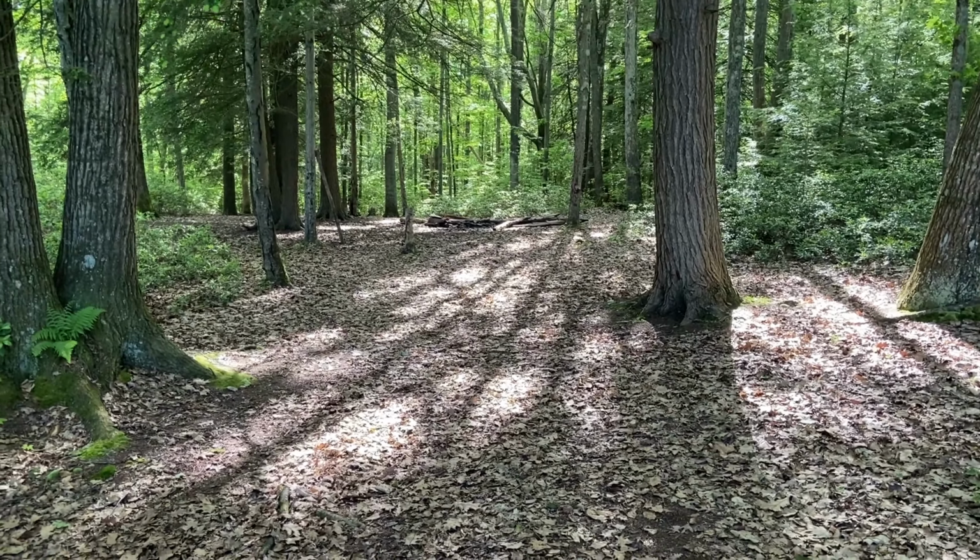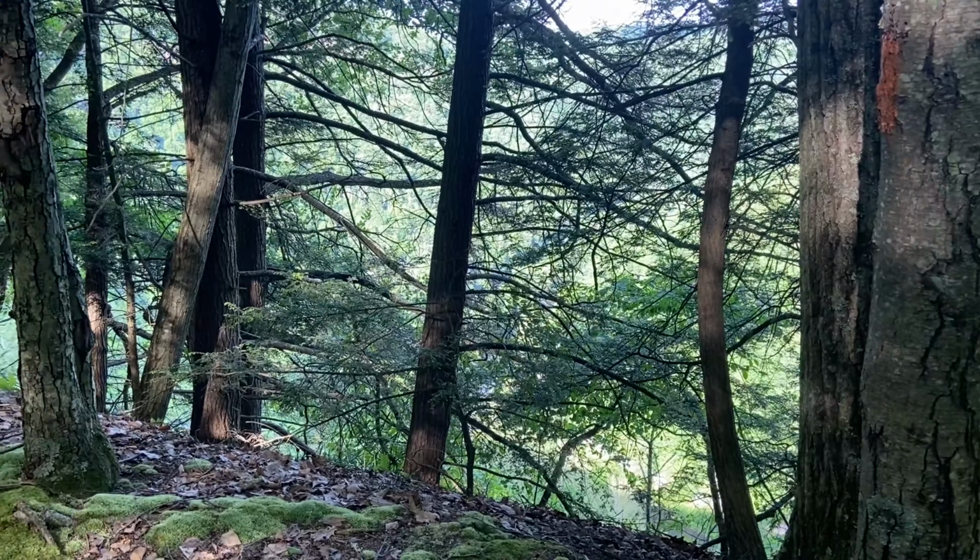The last campsite before the northern terminus would have been a pretty nice view, but we're so close, we'll just keep going.